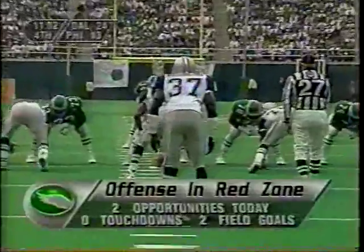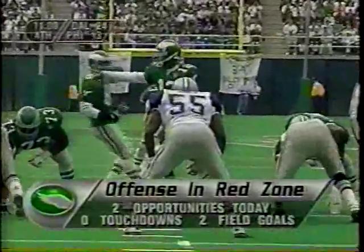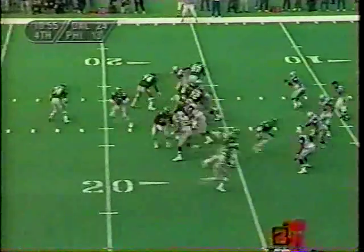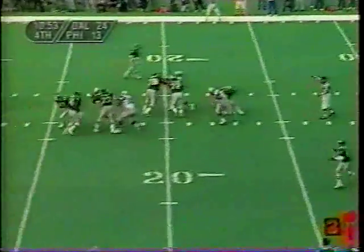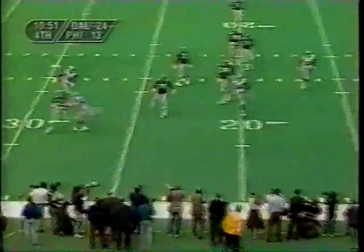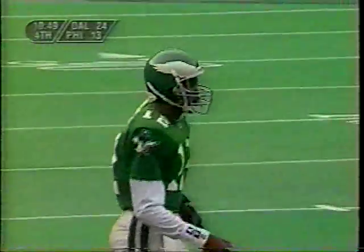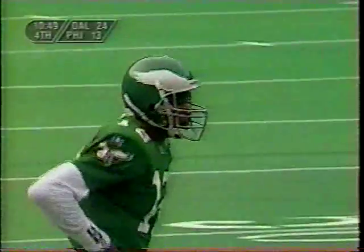Loss of 1, 2nd and 11. Eagles have 2 field goals so far in the red zone today. Cunningham, penalty flag down, and he throws the ball away. Haley put the rush on that time. And that's just good coverage back there. Nowhere to throw that football.